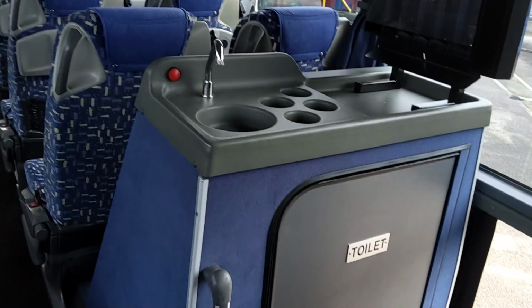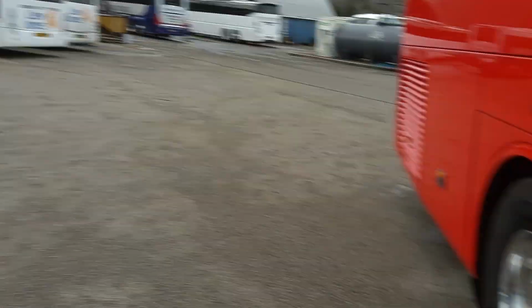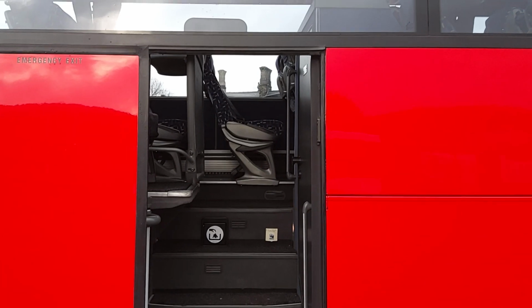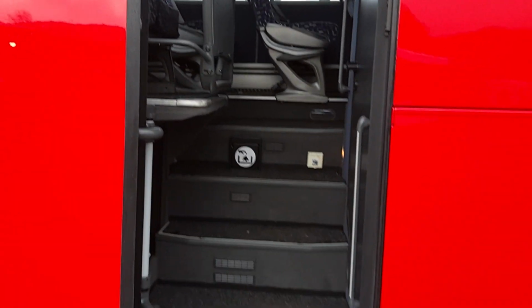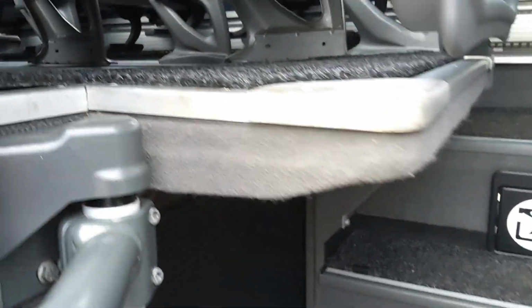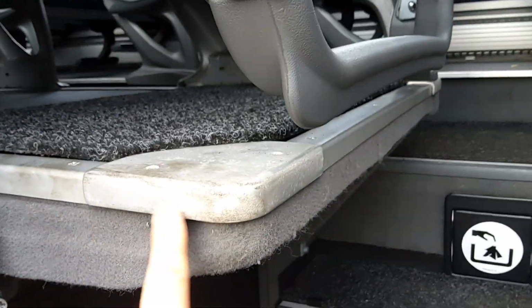We've got a centre sunken toilet with hot drinks facility. Now let me show you this. This is what I mentioned on the way out. Right, this is how we've got 53 seats into a 12 metre. You'll probably notice when I've done videos of Tourismos before, I always comment on how wide and easily accessible the centre entrance is. However, what we've done to get 53 seats in is we've extended the floor out from here out here.